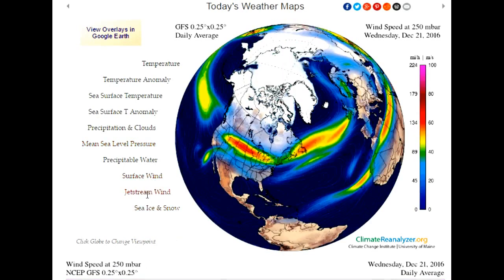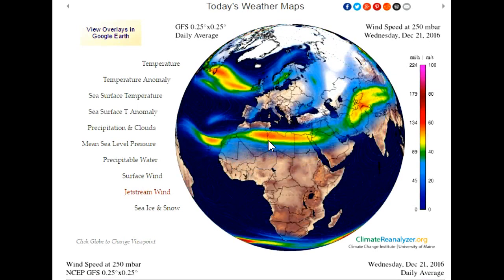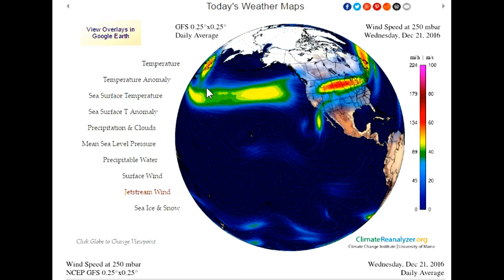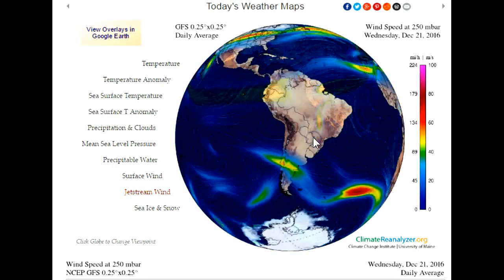Very zonal jet stream, and a little bit of a subtropical jet here, a little split in the action. Pretty strong polar jet continues, and then out into the open Pacific. Southern jet.